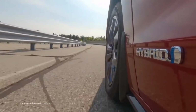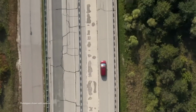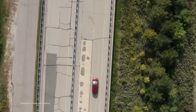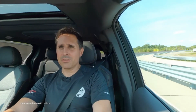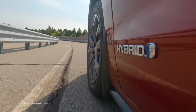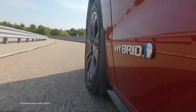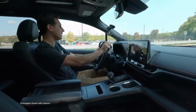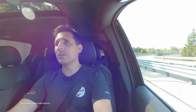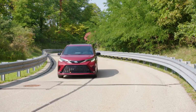You get torque the moment you depress the accelerator pedal. There's none of that lag that can happen with conventional IC engines. Having the all-wheel drive hybrid system really helps with the confidence when it comes to accelerating, whether that's merging, whether that's passing on the freeway. It really inspires confidence.